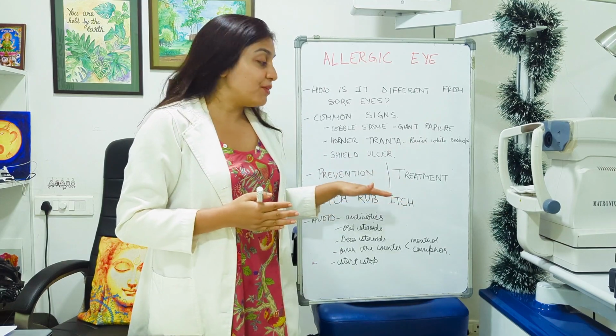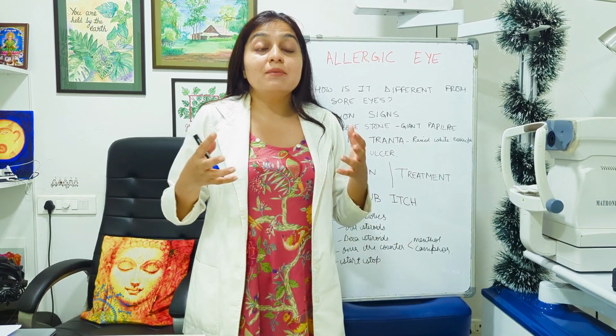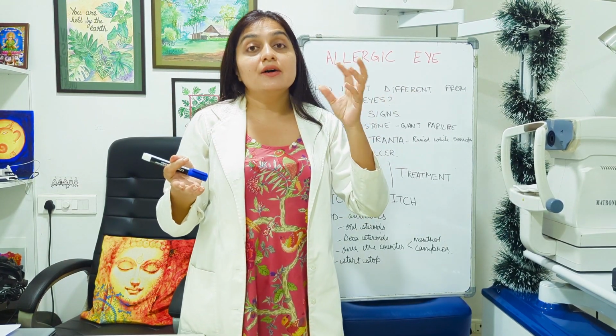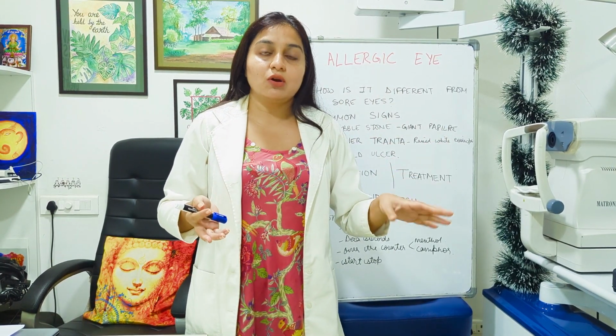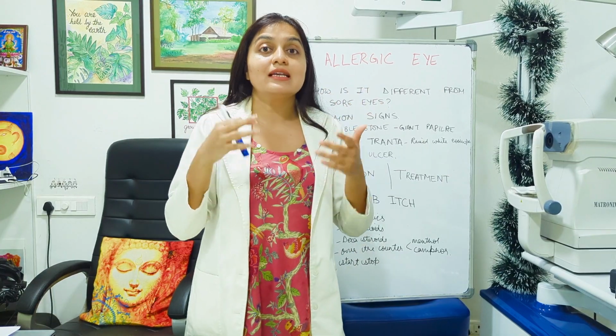So all of these preventive medicines are to break this itch-rub-itch cycle. Can you also break it without medicines? Yes, you can prevent yourself from rubbing your eyes by quickly putting a cold pack on the eye when you feel the need to itch, or you can use a towel with cold water on your closed eyes. Remember, you're not splashing water inside your eyes, you're just keeping it on the eyelid to prevent yourself from itching.